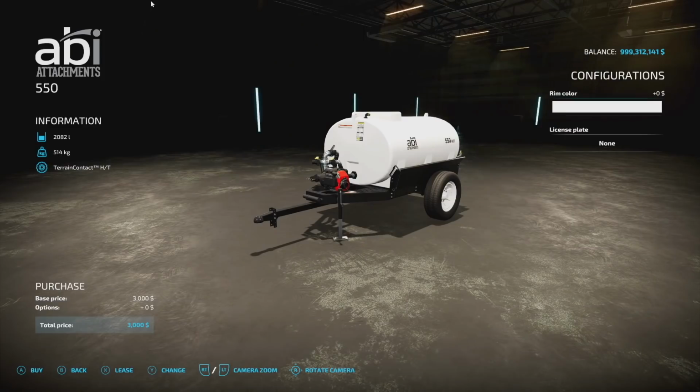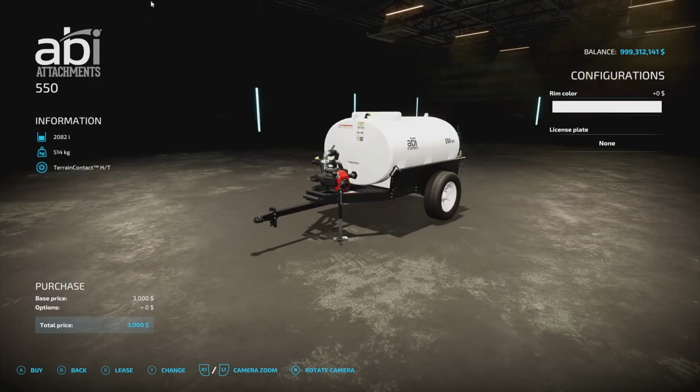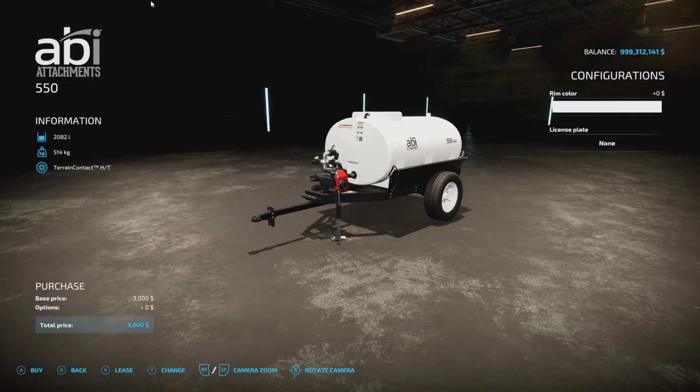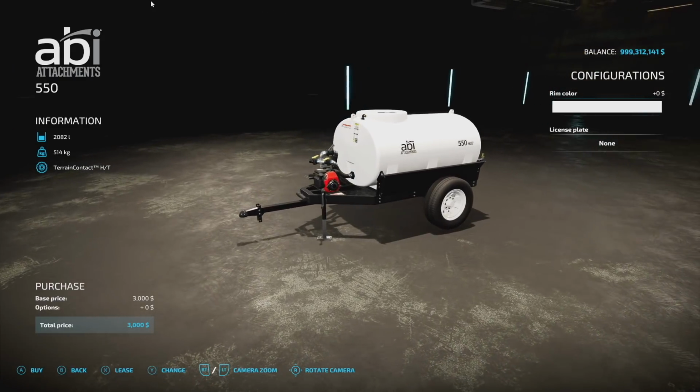Making our way into equipment, we're just going to be going in alphabetical order here. We have two AB trailers. We have the 550 and we have the 1600. Now, as far as the 550 goes, this is going to hold 2,082 liters of water only, weigh 514 kilograms.